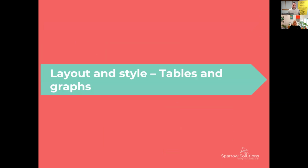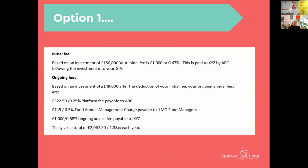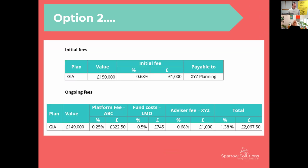And another thing that we do in reports, we often have to convey a lot of numerical data, particularly around costs and charges. So how can we do that? There's a number of ways that we can actually do this. So in this example, it's just laid out as text, but I personally don't think that this is particularly easy to follow. I don't think it's particularly engaging, and it does get the information across, but it's not the most easy to digest.